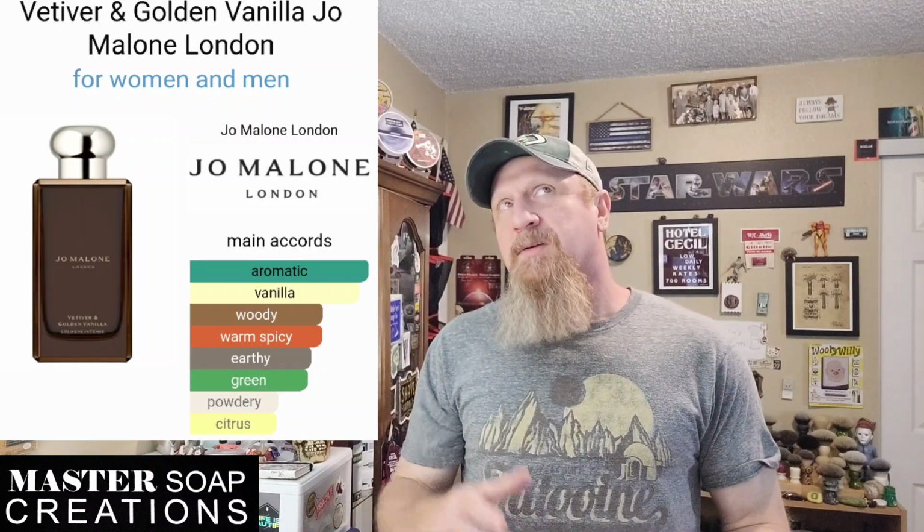You can toot your horn for number 1. Master Soap Creations Shave Dad collaboration, Louie. This is a fragrance that I've tried a few times at places like Sephora. Actually, I think it was JCPenney or one of the big department stores is where I've actually had a few opportunities to try this. That's Jo Malone's Vetiver and Golden Vanilla. This is so damn good, you guys.